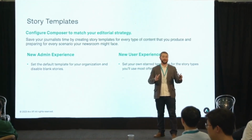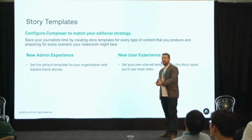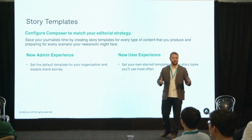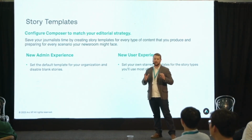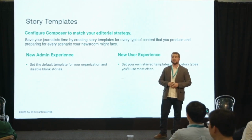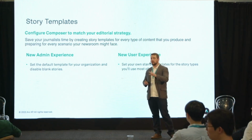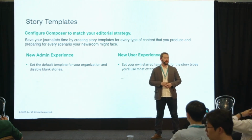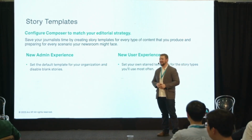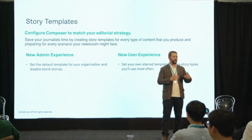Imagine without templates, your journalists, when they start a new story, they have to add in all the metadata fields, make the right settings, tags, SEO, everything like that. So with templates, of course, you can streamline all that and make it so that with one click, your journalist can start working and they already have all that metadata and they can just focus on what they're really good at, which is journalism.